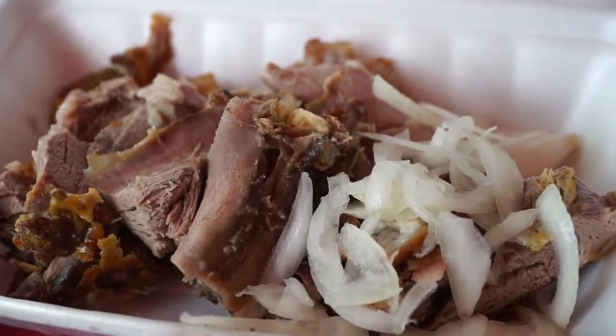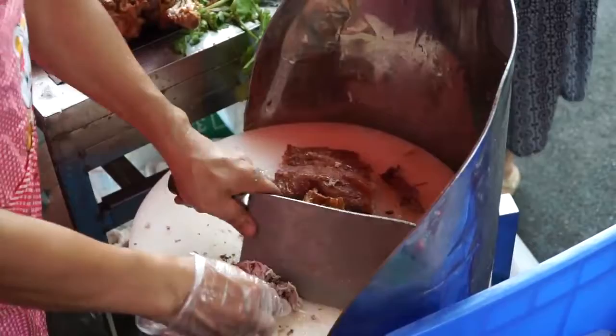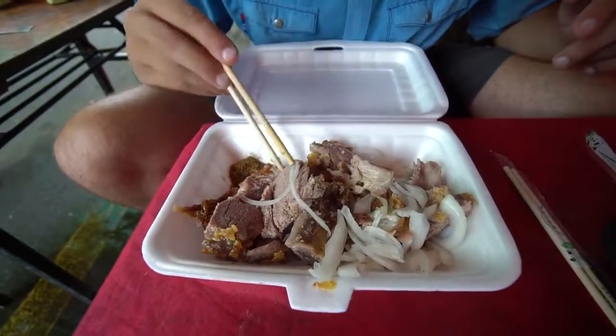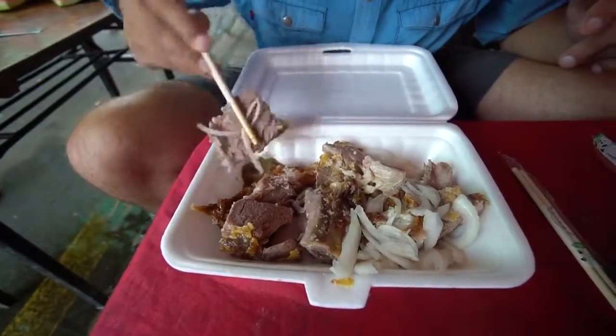It is rubbed in some spices of some sort, probably some turmeric, and then served with some onions over here, you can see, and then some spices down here. I'm guessing it's probably a mixture of some Szechuan peppercorns and some other spices. So let me take this piece here, dip it in a little bit of spice. Let's try that.